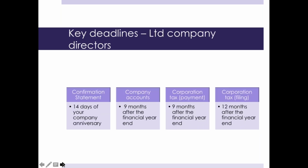Okay, so the company will be a little bit more complicated. Essentially there are a couple of things you need to be aware of. First of all, there's something called the confirmation statement. That sounds like quite a bit of jargon, but that's just every year when you reach your company anniversary, you need to pay £13 to Companies House to keep your company registered and also confirm all the details are correct. So it's a very simple, quick piece of work, but very important.